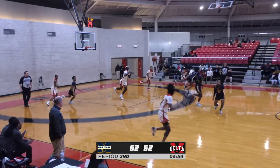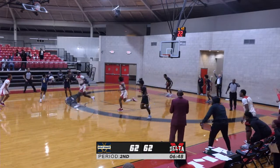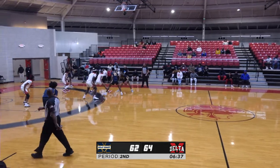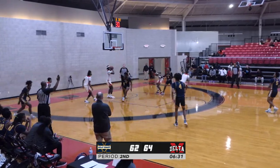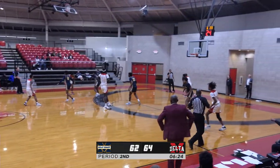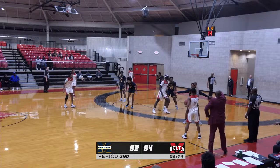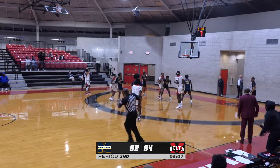Good defense there by the Trojans. Robinson's long body. Wow, what a quick trip and good open look there. Number 4, Richard Jackson finding the open court. And the Trojans have the first lead. I believe it is their first lead of the night. 64-62. Completely different ball club here.